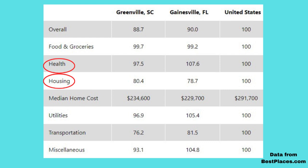Now looking at two popular and growing inland cities. I'm highlighting Greenville, South Carolina, and my old alma mater, Gainesville, Florida. Interestingly, the healthcare costs are approximately 10% higher in Gainesville. The housing is very comparable, both about 20% less than the national average.